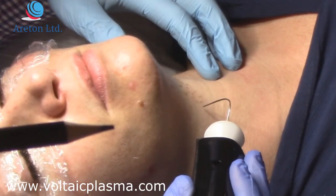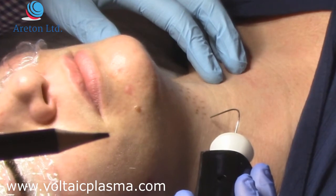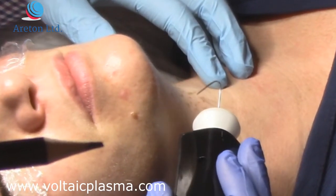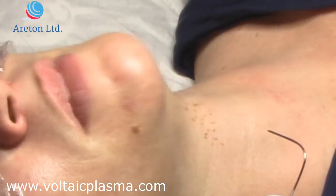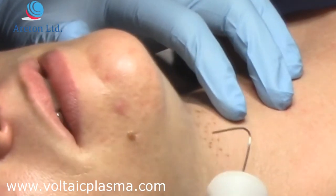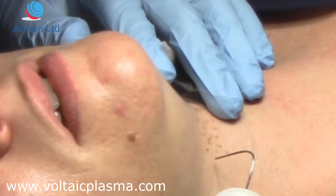So you're doing big dots, but big spaces because it's such a high intensity. High power allows me to work a bit faster. It's a large area. Because this machine has a consistent current and a high intensity, you go further apart and achieve the same heat result.